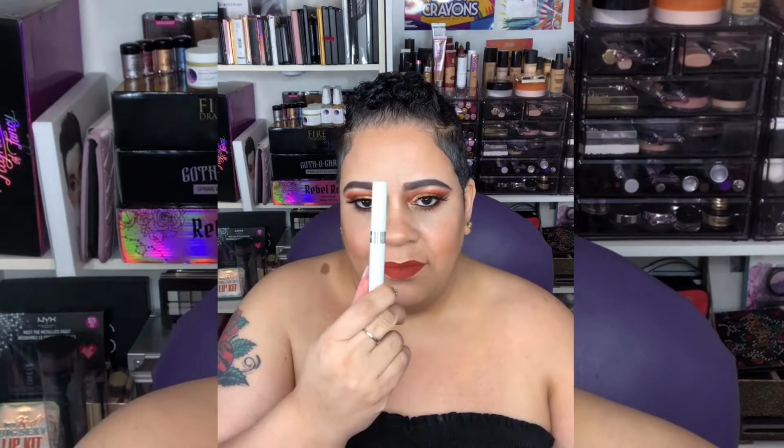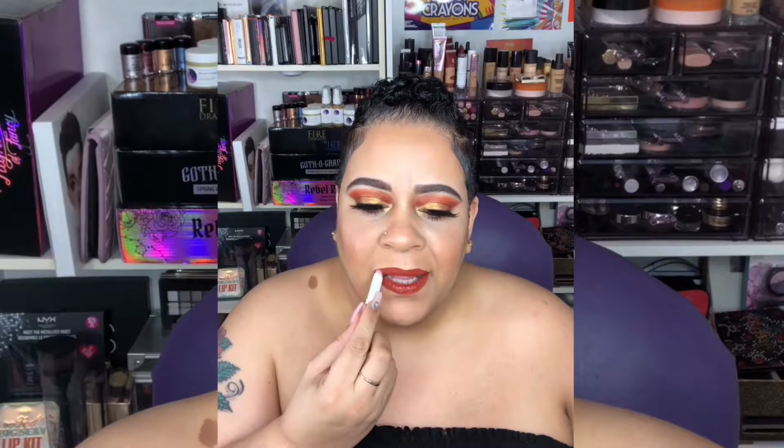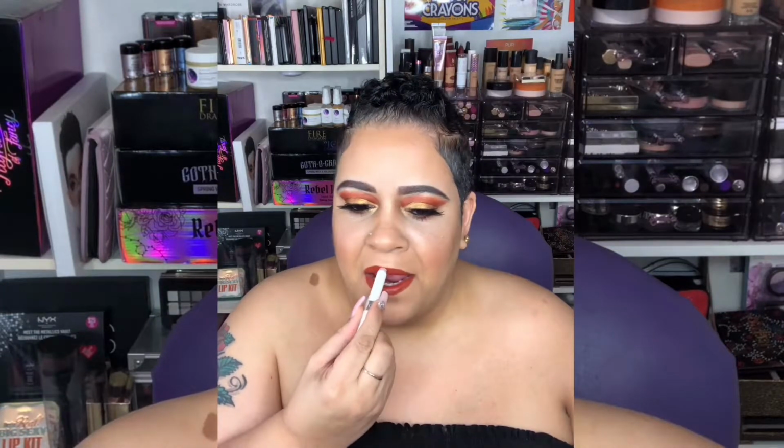And I just have a clear, I guess kind of gloss. It's not a gloss, but from CoverGirl. And I'm just going to put it over this lipstick. And this is the final product.